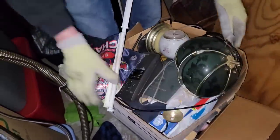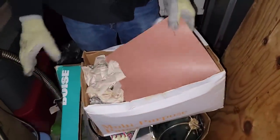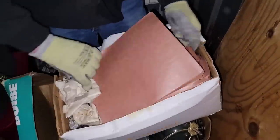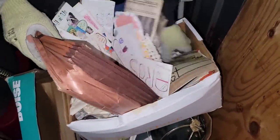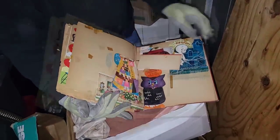Lots of photos. Fortunately, there's no one to give the photos back to. That's part of the job sometimes. I try to give them back if I can. This looks like it's going to be all personal paperwork. Elvis! Legendary performer continues. It looks like we got a scrapbook here. Valentine's Days, birthdays, Halloweens. Casper, the friendly ghost. Tons and tons of stuff in the scrapbook.